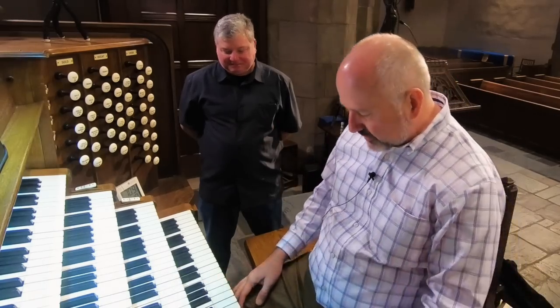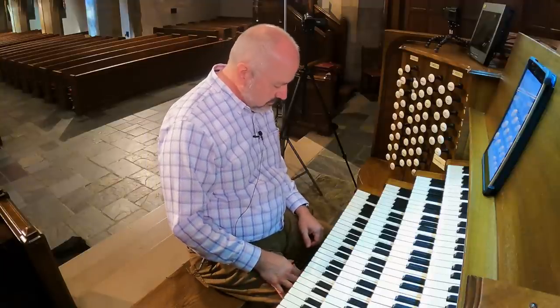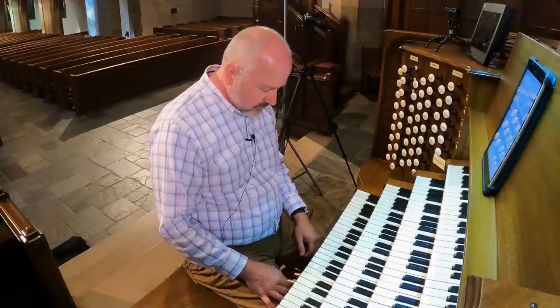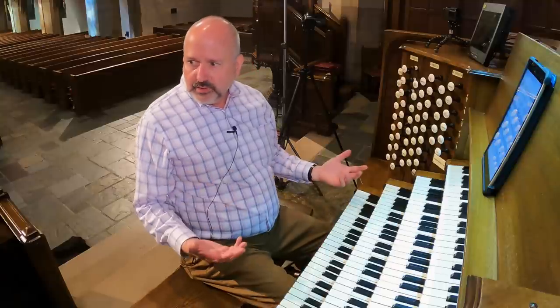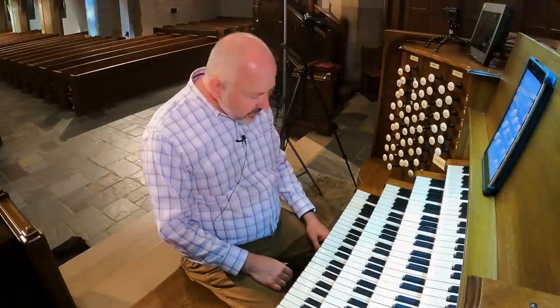Kind of nice sound, you know? Yeah, definitely. And then when you add the trumpet to it, and then when you add the 4-foot to it, really, really works well. And then, of course, when you do something like full organ, it really, really does work.